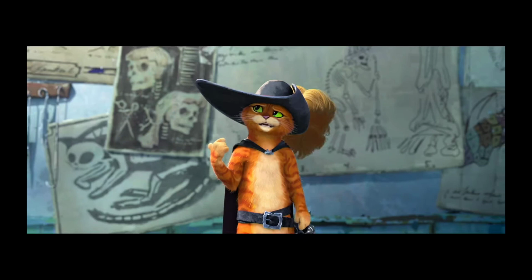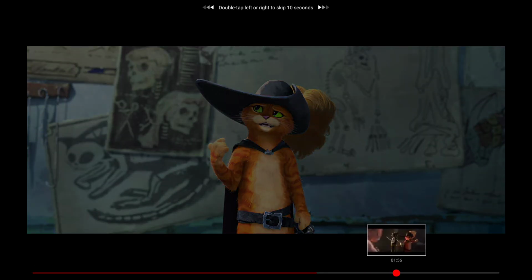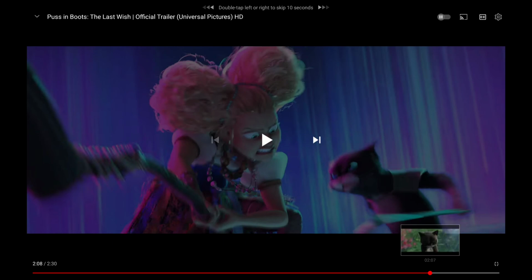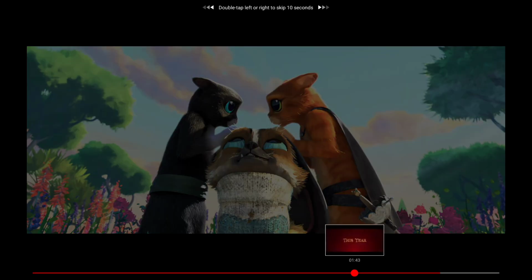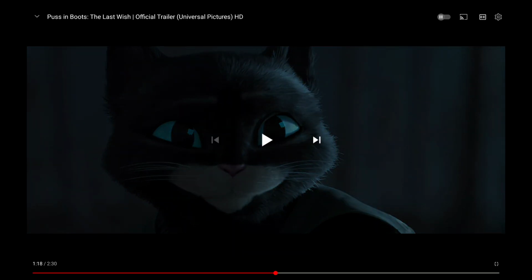So, the Illumination approach of having the cheapest animation possible is really hitting home in this. We do have the return of Kitty Softpaws, which I was a bit surprised about, and I think her redesign fares slightly better since she had a rounder face than Puss did. Yeah, I think her design fares a bit better in the redesign.